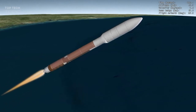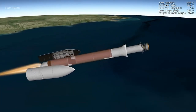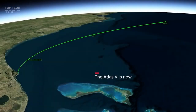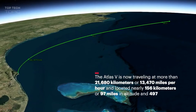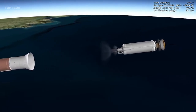In the next 2.5 minutes of first stage flight, the Atlas V will more than triple its velocity. At 3 minutes 27 seconds, the payload fairing is jettisoned. At 4 minutes 22 seconds, propellant levels deplete and the booster engine shuts down. The Atlas V is now traveling at more than 21,680 kilometers, or 13,470 miles per hour, and located nearly 156 kilometers, or 97 miles in altitude, and 497 kilometers, or 309 miles downrange. 6 seconds later, the Atlas Centaur separation system activates to release the booster stage. The vehicle now weighs a little more than 5% of what it did at liftoff.